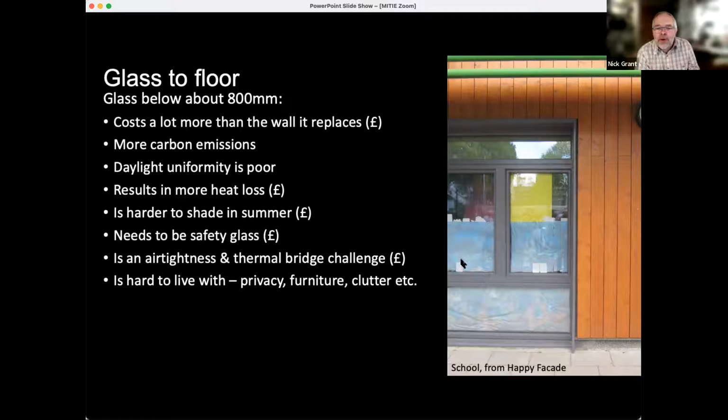You can see this example on the right of a school where the teachers have added some plastic film or paper or something, whether it's for privacy or glare. I don't know this particular case. It's from a website called Happy Facades, but you often see this blocked out. And it's a bit of a cliche. So I'm going on about this partly because it's an example of where you get misconceptions about passive house being passive solar, but also just to try and make you think about what is the glass doing?